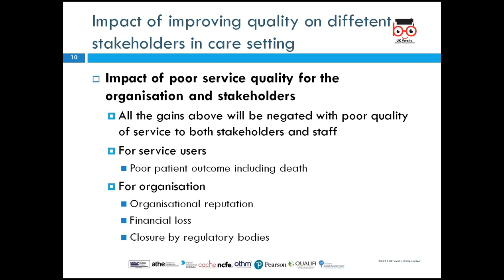We've talked about a lot of gains that service users and staff will get as a result of continuously improving service delivery. The impact of poor service quality is that all the gains that we have mentioned above will be negated with poor quality of service to both stakeholders and staff. And the key thing for the service users who are patients is that there's going to be poor patient outcome, including death.